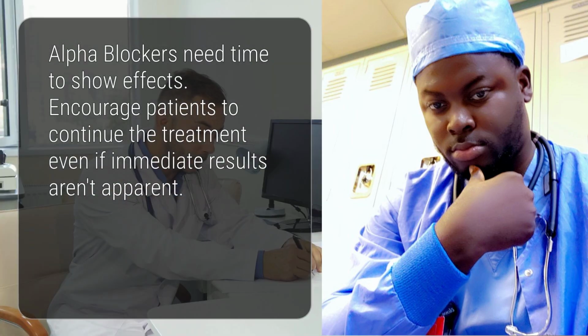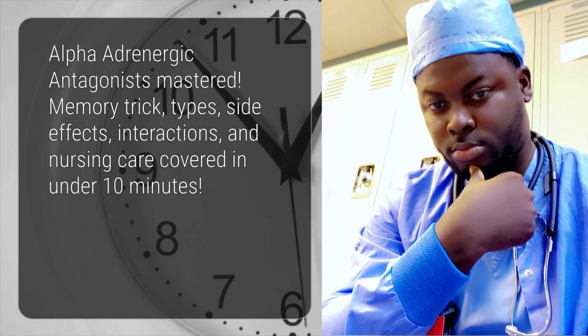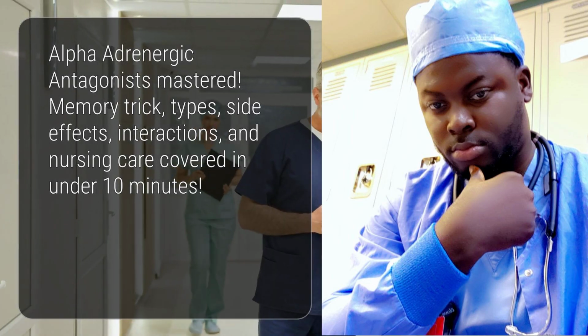And one more tip: alpha blockers take time to work. Patients might not see results right away, so remind them to stick with it. Boom! You just mastered alpha adrenergic antagonists in under 10 minutes. Now you know the memory trick, types, side effects, interactions, and nursing care.